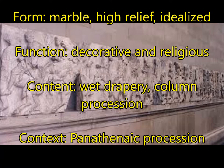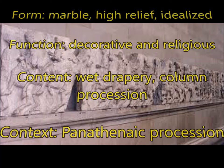You need to know this is people that would walk up the Pan-Athenaic procession in a column towards the Acropolis. They're very solemn because their task is religious and worshiping. This ties together the Athenian Agora and the Acropolis and the Parthenon.